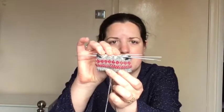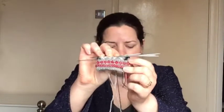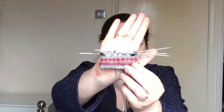So this is where I've got to so far. I haven't done a massive amount on it, but I've started to introduce the charcoal grey into the colourwork on the cuff there. Just block my face out, you might be able to see that a little bit better. And as I said last time, if they fit me when I finish them, they'll be mine. If they don't, they'll be gifted. Whether or not I have them done by Christmas remains to be seen.